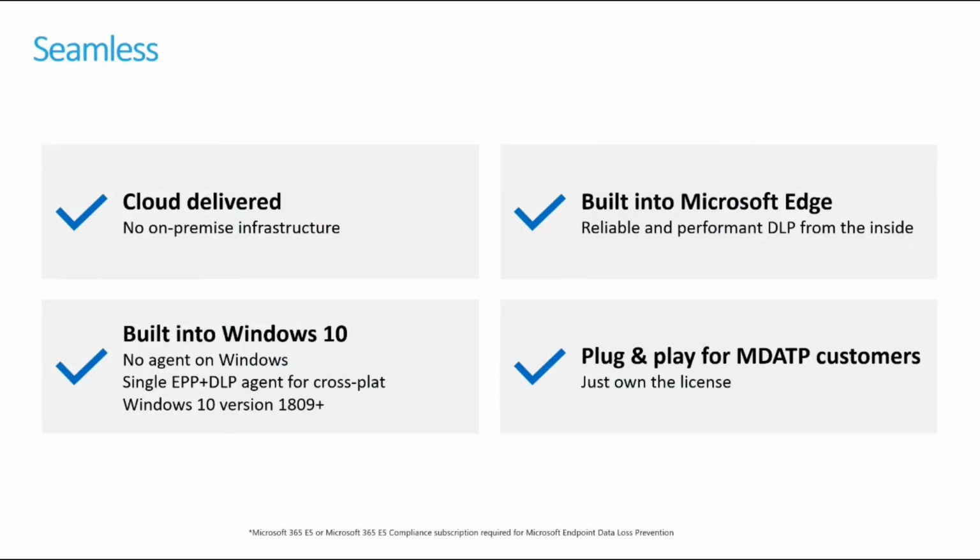This feature GA'd in October. It is built into Windows 10, again, based upon the subscription that you have, for E3 or you need an E5 subscription for this. Cloud delivered, built into Edge, plug and play for the MDAP customers if you own the license. So readily available with your E5 license.